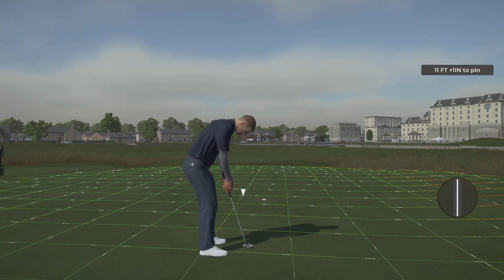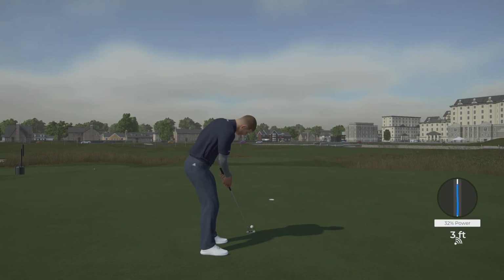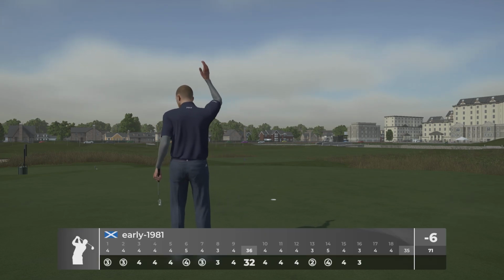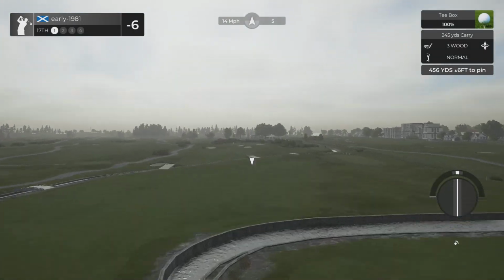Getting a bogey here because I'm playing so well, and I'm only 6 under to show for how well I'm playing. How's that not turned? Surely it turns. Oh wow, right at the last second. But how on earth did that not turn more aggressively than what it did? Fortunately it did drop for the par. I will remain at 6 under par.